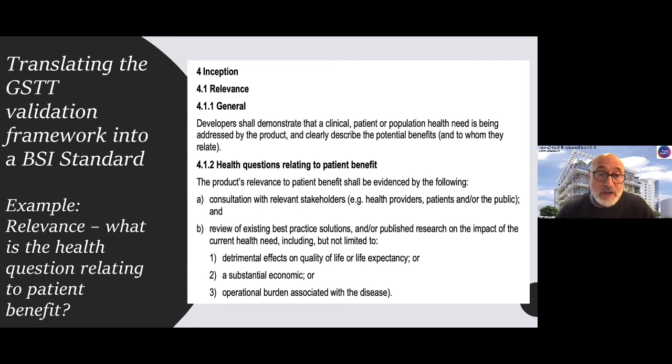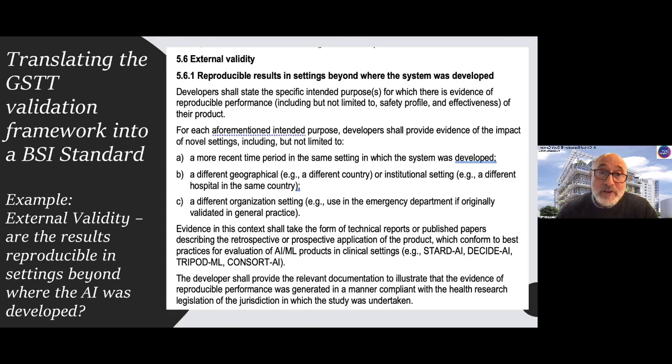I'll give you one more example. This is later on in the development life cycle, at the product assessment stage. This is the criterion of external validity. And the GSTT question was, are the results reproducible in settings beyond where the AI was developed? And you can see how the committee has turned that into this auditable standard, which is much more detailed.